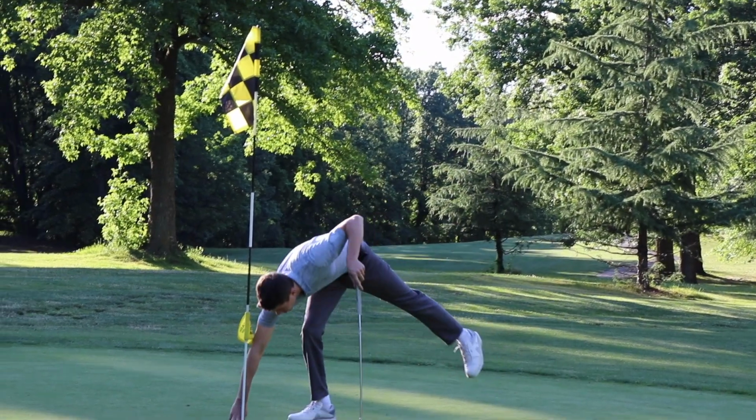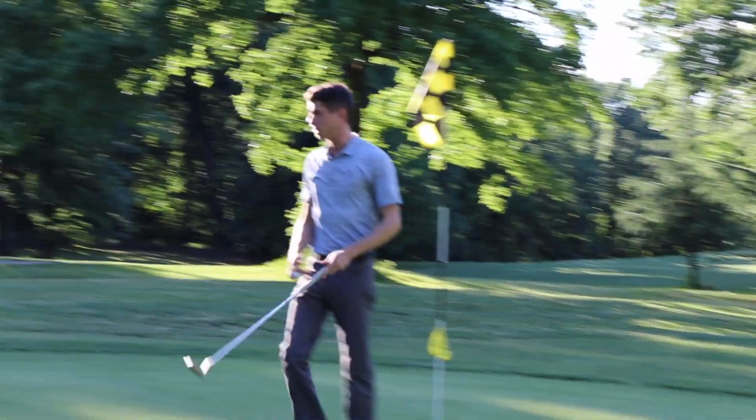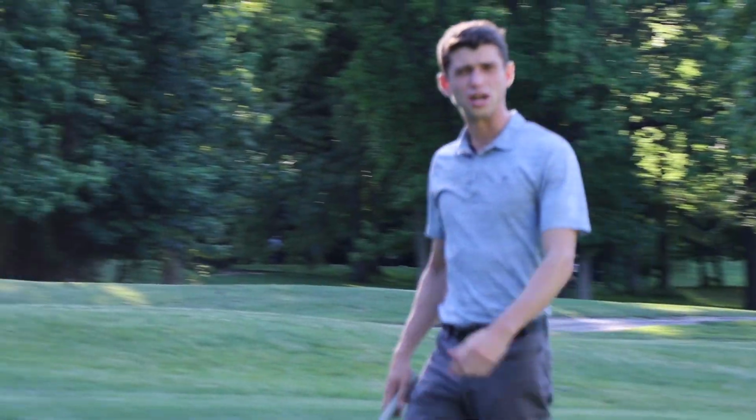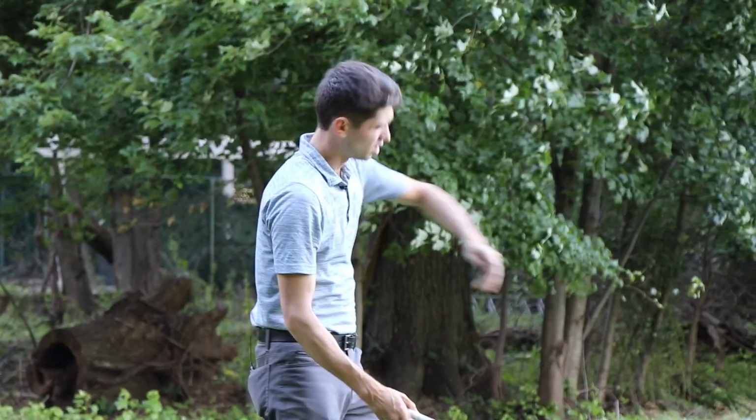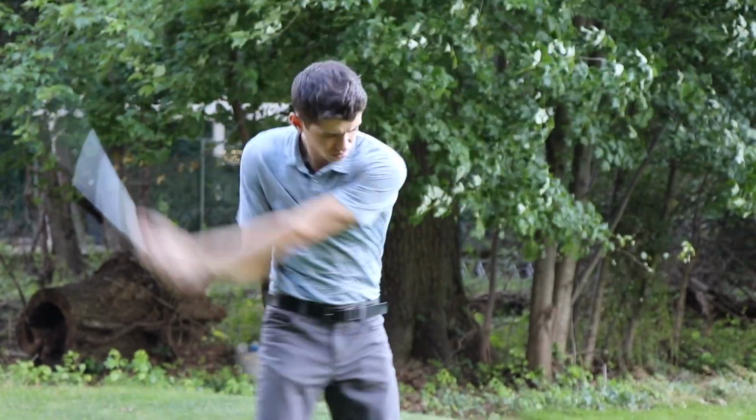So good up and down. So three times there at the par three. A little errant with the approach shot, but three times, we'll take a par. On to the ninth. All right, so good up and down there at the eighth hole.